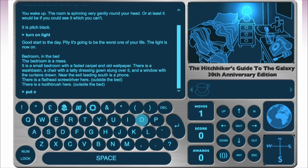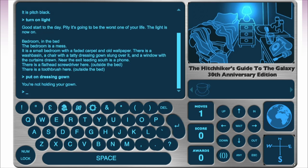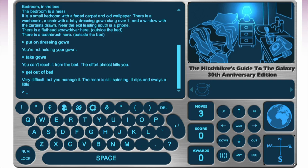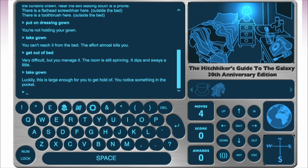Let's put on the gown. 42, somebody just whispered to me. Take gown. You can't reach it. Get out of bed. Very difficult, but you manage it. The room is still spinning. It dips and sways a little bit. Take gown. Got the gown. Luckily, this is large enough for you to get a hold of.